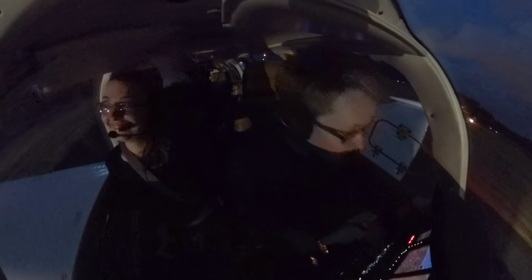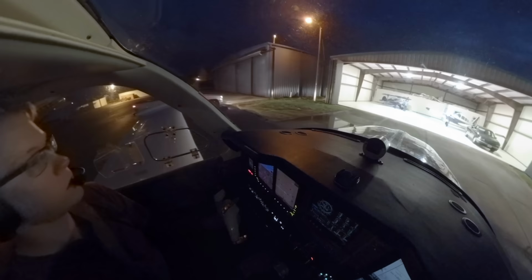Well, that was fun. So now here we are in Griffin, Georgia. Going to throw the plane in a hangar and go fly a DC-3 tomorrow. Just nose it straight in. By the sound, looks like it. I would agree.